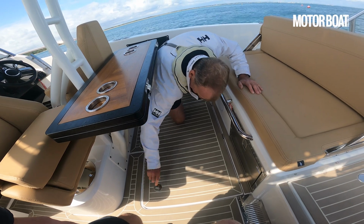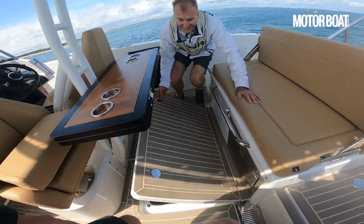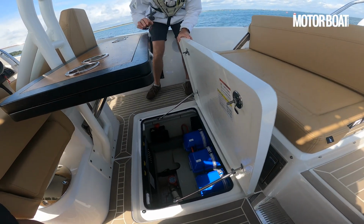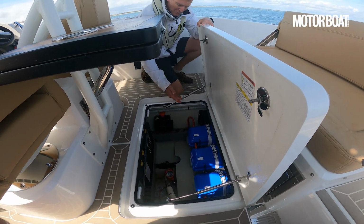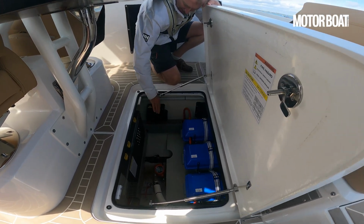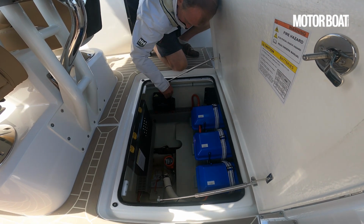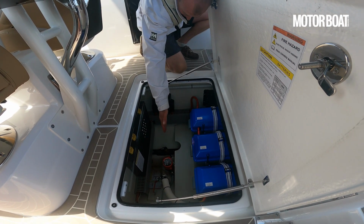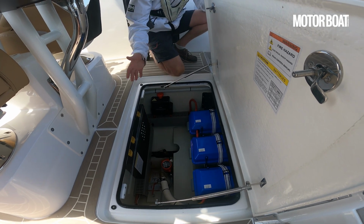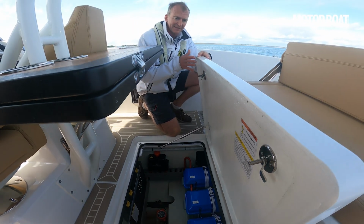If I lift that up, we have got a locker in here. This is where the batteries are. Clearly they take up most of the space. There's also a switchboard there. I think those are just the electronics there, and of course a bilge pump to keep the boat nice and dry. But there is a little bit of extra storage in there if you need it.